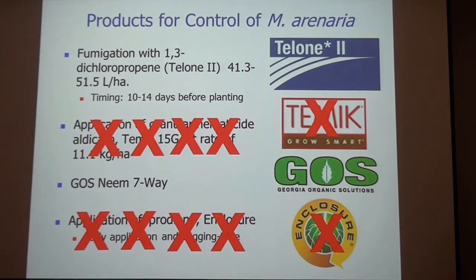Okay? We've lost Temik. We've lost Enclosure. Right now, until Velum Total is labeled by Bayer Crop Science, hopefully next month, you have Tifguard, a good option, Telone, a great option, and you have the biological control from the neem oil. Okay?